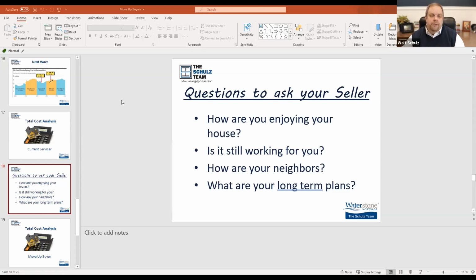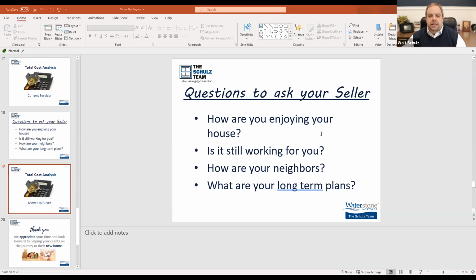Now, whenever we find a client that ultimately says, you know what, my current house is working for me, but it's not super stellar. I really wish we had an extra bedroom. I really wish that we had an extra bathroom. I wish that there was room out back for a she shed or a he shed, some sort of a shed, whatever it is. So that goes into the move up side. Now that's where you can consult with your sphere and with your clients. Just have a conversation with them, find out what they may be looking at.